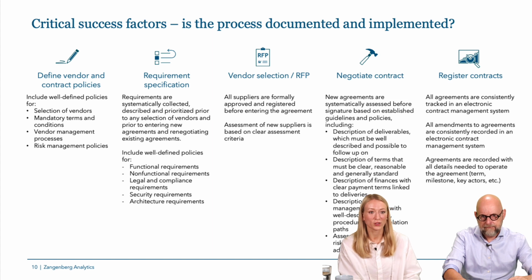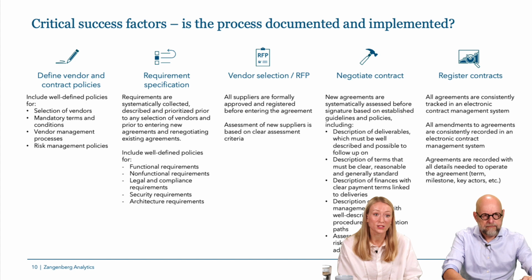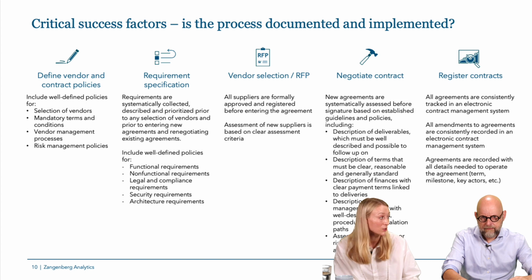Yeah, for the vendor selections, some very clear policies how they are formally approved and registered before entering your agreement, and also make a thorough assessment of newer suppliers that are based on very clear assessment criteria.